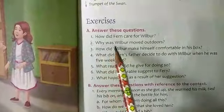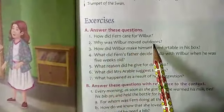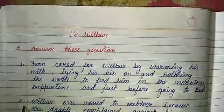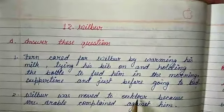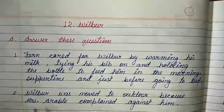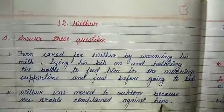Now, question number 2. Why was Wilbur moved outdoors? Here is the answer. Wilbur was moved outdoors because Mrs. Arable complained against him.